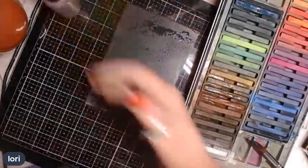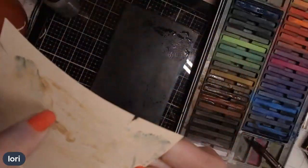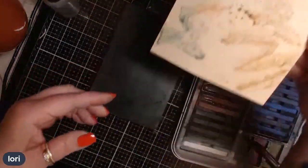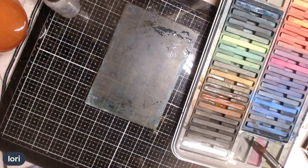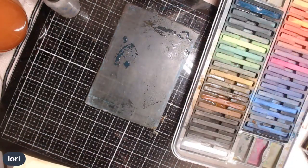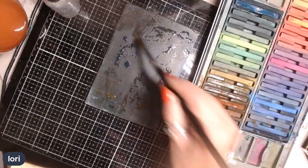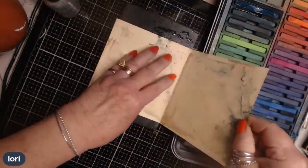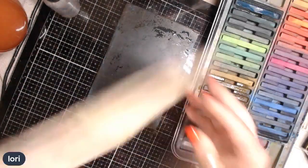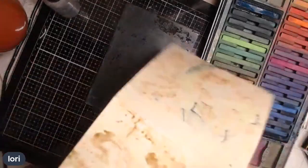Spritz a little water on that. Oh, look, I have a little tear there. That kind of looks cool, though, doesn't it? Now my mind's already racing. I'm thinking, what if I put some stamped images on as well, before I put it together? Then I have a really good base. Really good base.